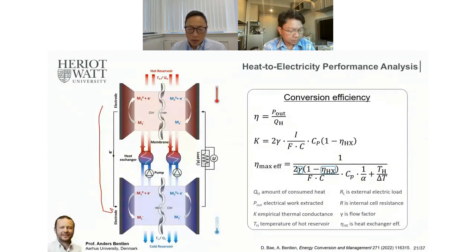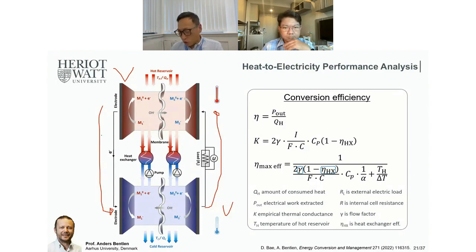Okay, so if we have high cell voltage at high temperature and low cell voltage at low temperature, then we can have the voltage gap between those two. That is the driving force of this type of dual cell system.